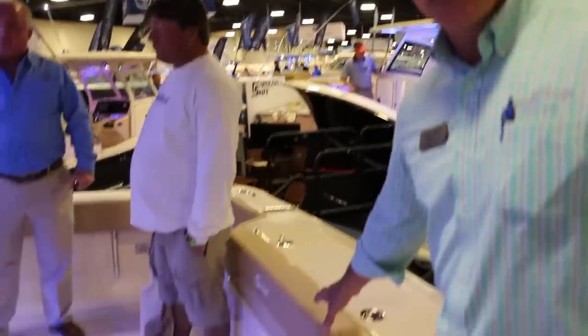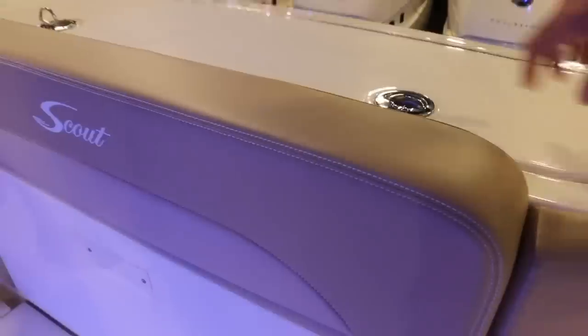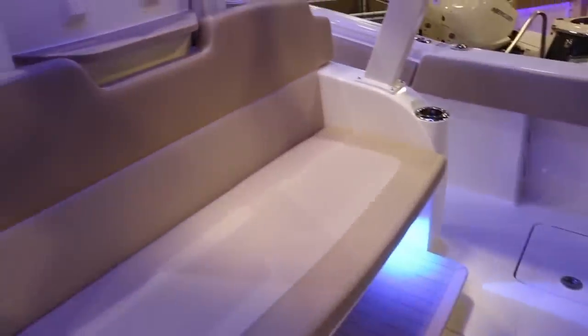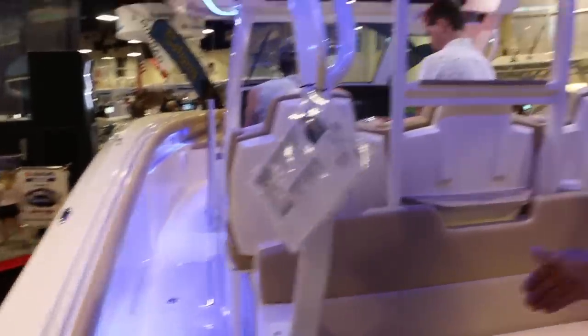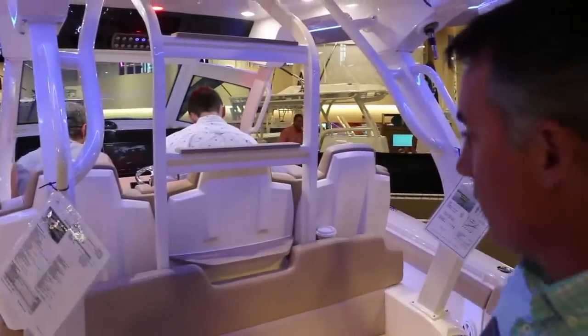This one's got the ultra fabric vinyl on it, so it feels like a soft touch leather. The nice part too is a 60 plus gallon bait well in the back. Wow, that's a nice bait tank. We have an optional grill station on this boat. This particular boat doesn't have it, the one we have outside does, but you can press a button. The stern seat comes up and a grill station rises up out of that with a freshwater sink.